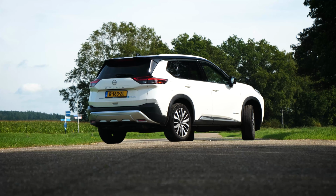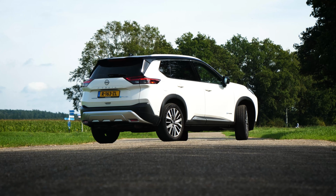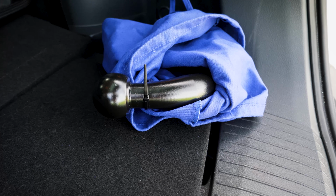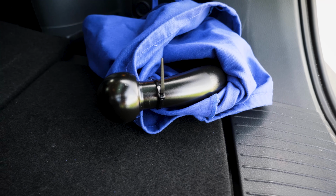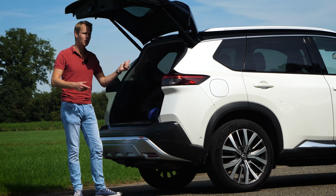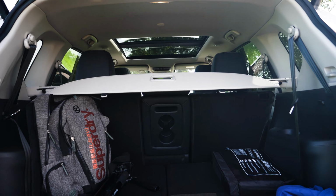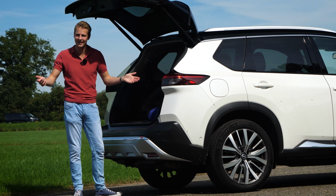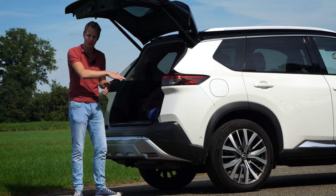Now the X-Trail doesn't have a retractable tow bar, you just get the single tow bar that you have to install yourself. And the luggage capacity is 585 liters, and I believe that's the same on the 5-seater or the 7-seater. However, on the 5-seater you get some underfloor storage, and here on the 7-seater you don't get that because the seats fold back into the floor.